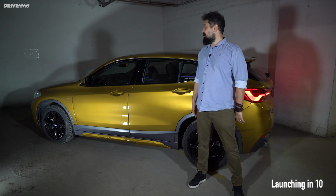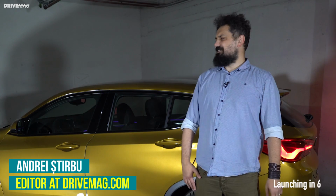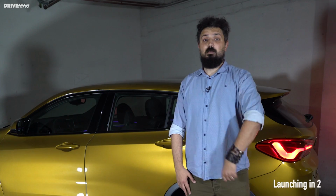You're probably wondering what's with this rigged out hatchback I'm showing right now. It's a BMW, and it's not a hatchback, but a crossover. It's the new swag BMW X2.